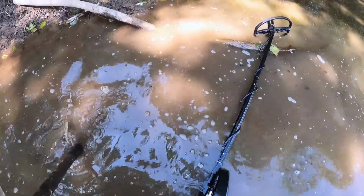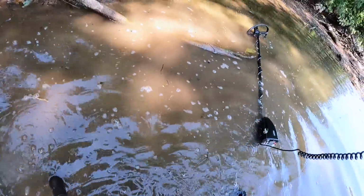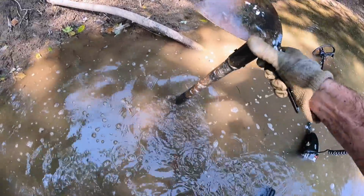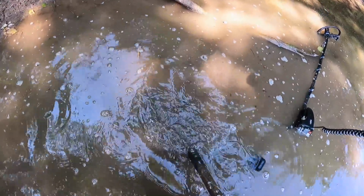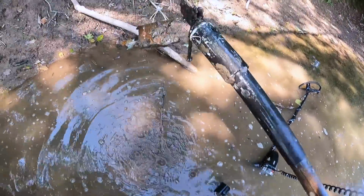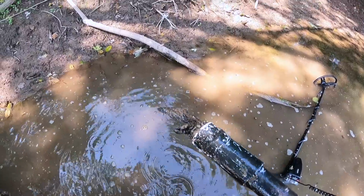I mean, this is an old dumping area actually, if you haven't figured it out. I think it's just going to go off every time I set it down. Let's see, what do we got? I don't think I even need a metal detector here, do I? Big round nail, another piece of iron. Here's what I'm going to do.